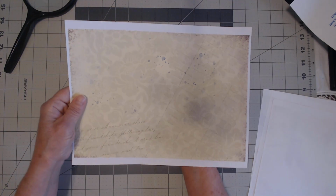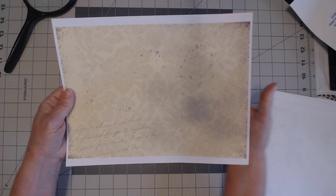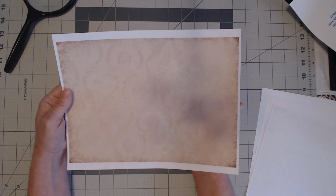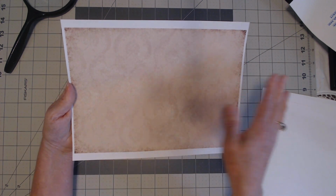Again, beautiful wallpaper with some ledger and some script down here. Absolutely gorgeous. And this one is in a cream. Beautiful background page. She has also given us some beautiful background pages in colors. This one is in like a pink hue. Absolutely gorgeous. Like a wallpaper.